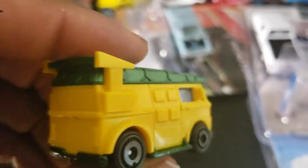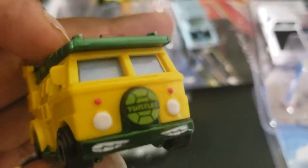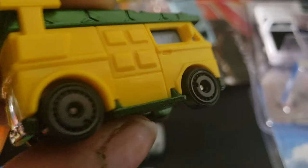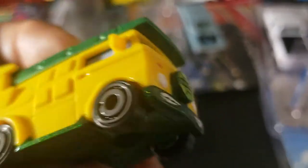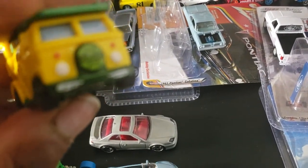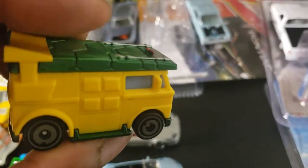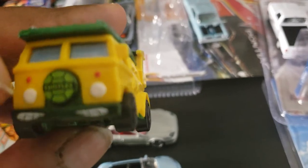It's pretty cool for what it is. It doesn't have all the detail, but yeah, it's pretty cool for what it is. I like this part and the way it imitates their snarl, even though they don't do that on the cartoon show. In the comic books, that was one of their famous expressions.